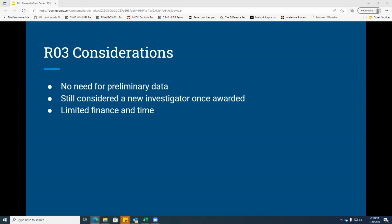If you were to receive the R03, the NIH would still consider you a new investigator because the R03 isn't substantial independent NIH funding. So you can still qualify for the new investigator and early stage investigator pay line when you go to apply for your R01. This fact is true for all awards.